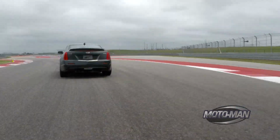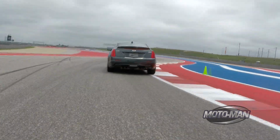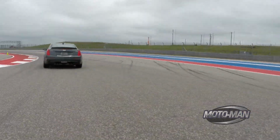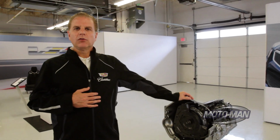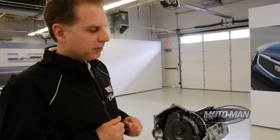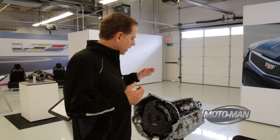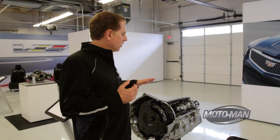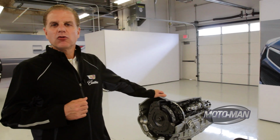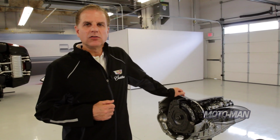The primary transmission in this vehicle is the all-new General Motors 8-speed, the 8L90. This has a 7-to-1 overall gear ratio from 1st gear to 8th, translated into 3 to 4% improvement in fuel economy. We have a 258 millimeter torque converter, and this transmission is 12.5 kilograms or 27 pounds lighter than the 6-speed it replaces.